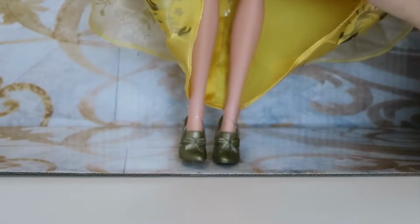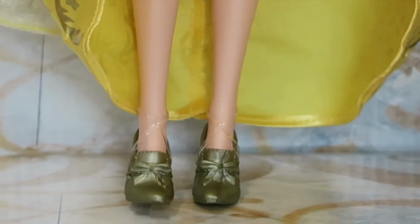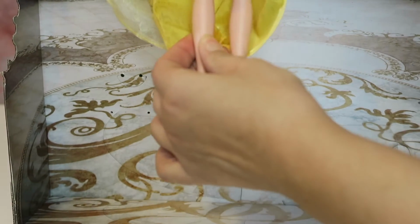She comes with these beautiful golden shoes that have bows. It's kind of not golden. It is golden, but they're kind of like a metallic, not a big heel. So pretty. Hard plastic on the legs.